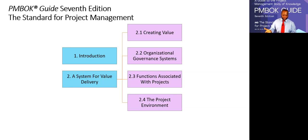Marketplace conditions, social and cultural influences, regulatory environment, commercial databases like standard cost estimating data, academic research, industry standards, financial considerations, and physical environment. So what they've done in the seventh edition, they've just taken EEFs, internal and external, and OPAs. They've bunched all of those together, and they're referring to these as the project environment. And under project environment, you've got internal environment and external environment.